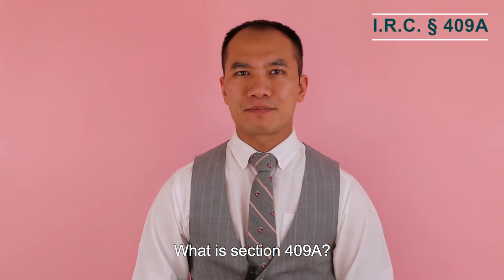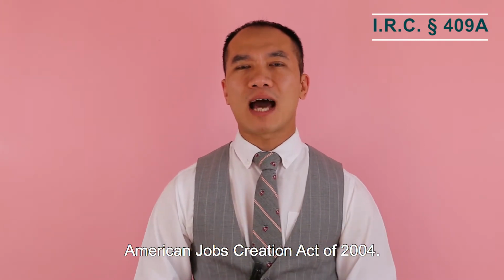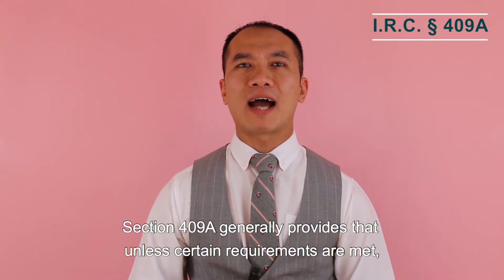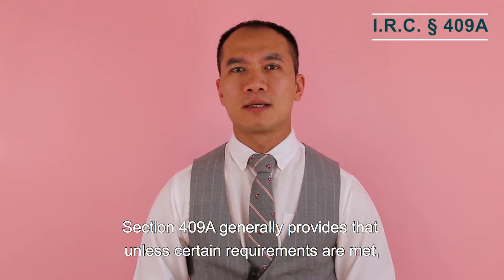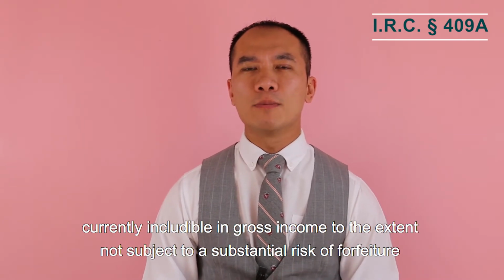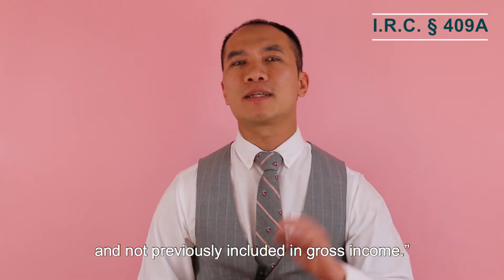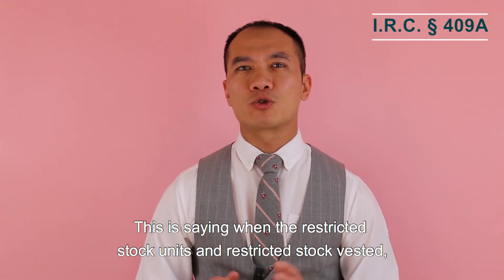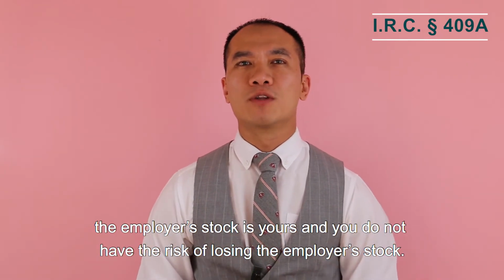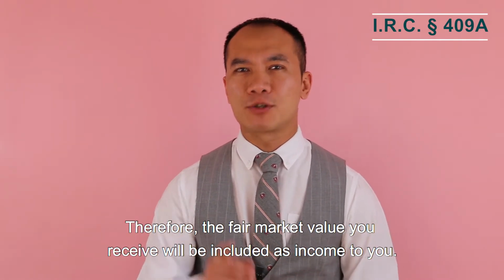What is Section 409A? Section 409A was added to the Internal Revenue Code by Section 885 of the American Jobs Creation Act of 2004. Section 409A generally provides that unless certain requirements are met, amounts deferred under a non-qualified deferred compensation plan for all taxable years are currently includible in gross income to the extent not subject to a substantial risk of forfeiture and not previously included in gross income. That is saying when the restricted stock units and restricted stock vest, the employer stock is yours and you do not have the risk of losing the employer stock. Therefore, the fair market value you receive will be included as income to you.